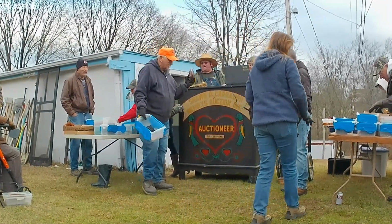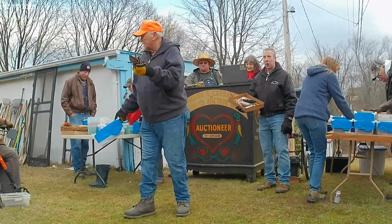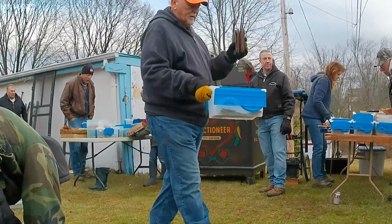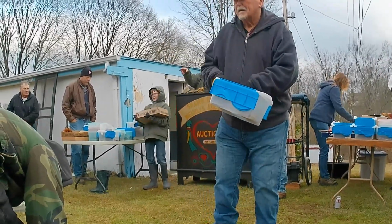On the glove holders right here, $10. If $10, he's going to rob chicken house where we're all down here. $10, $10, $5. If $5, $5, $5, glasses holder, $2 on him. If $2, $2, $1. $1, $2, $3, $3, $4, $4, $4.